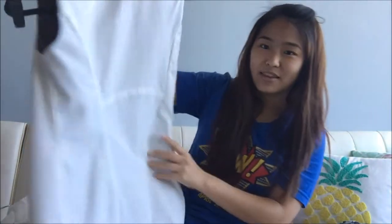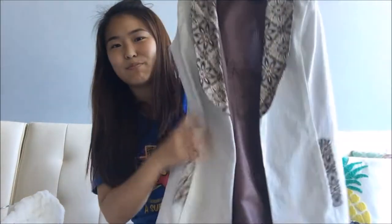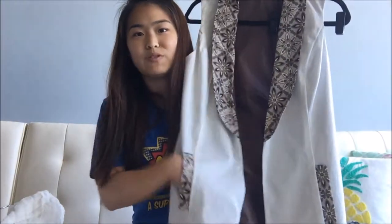I really like the fact that the back is not just simple, it has some kind of design to it. This is one of the better pieces I have. Also, guys, I have little pockets here lined with white lining inside, so anytime I can put my cell phone here and here also.